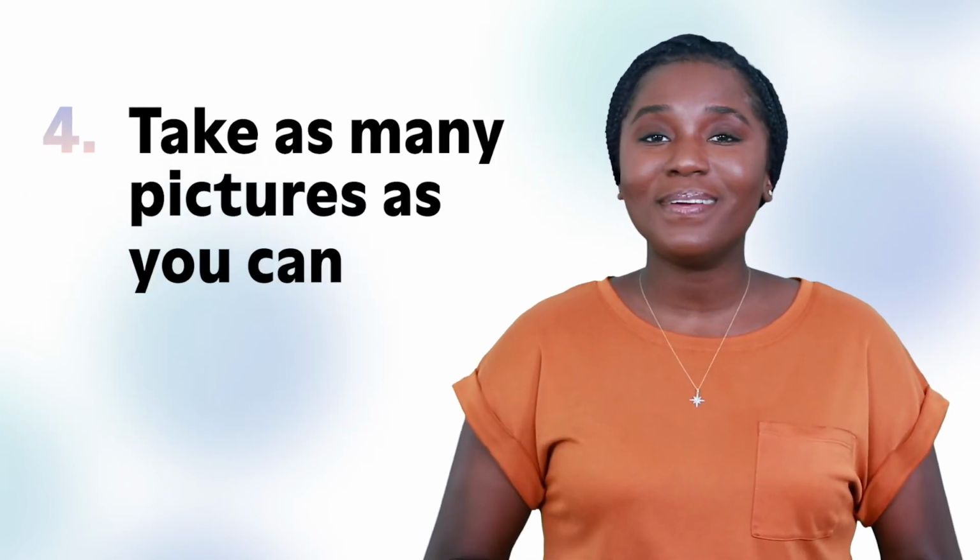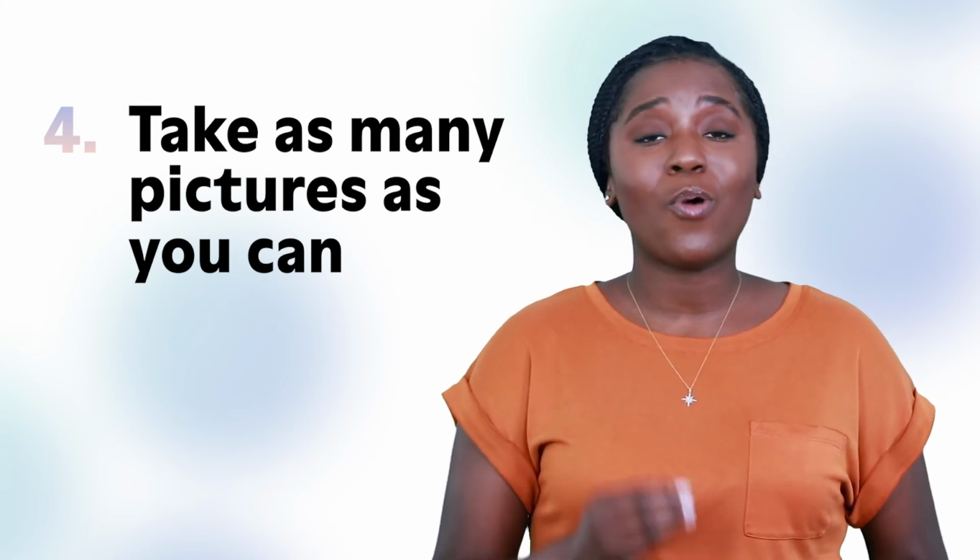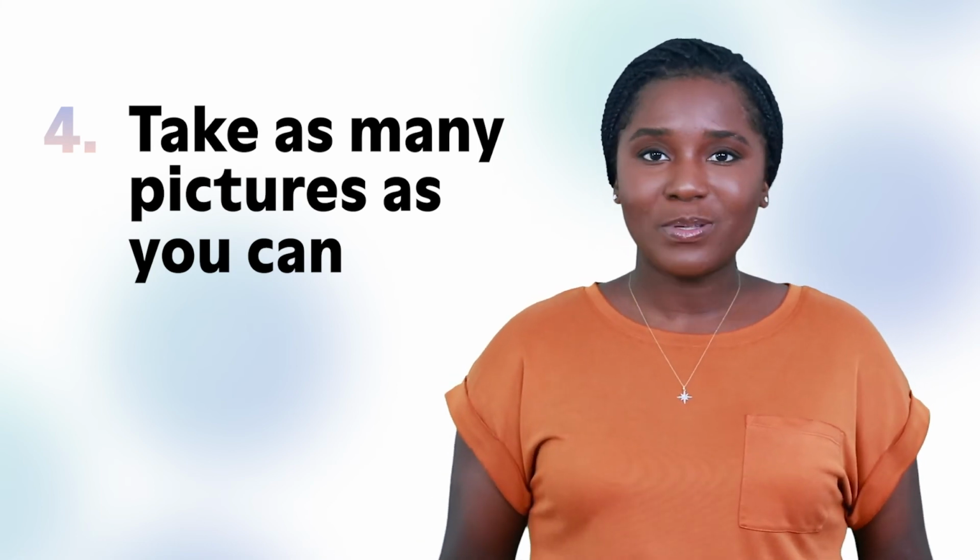Lastly, take as many pictures as you can. Even the most seasoned photographer's first shot won't be perfect, so take as many as you're able to. Experiment with different angles, framing, and props until you get the right shot. The more photos you take, the better you'll get.